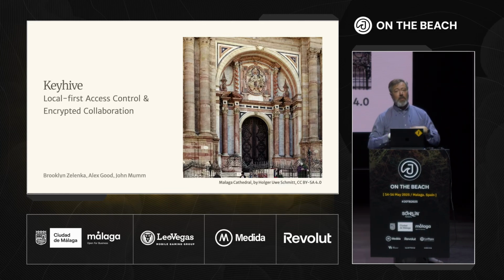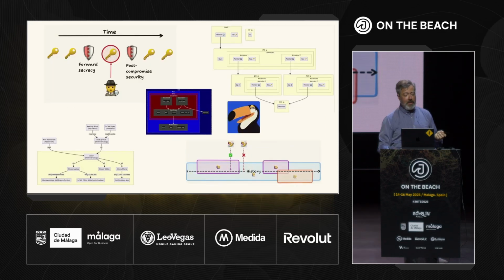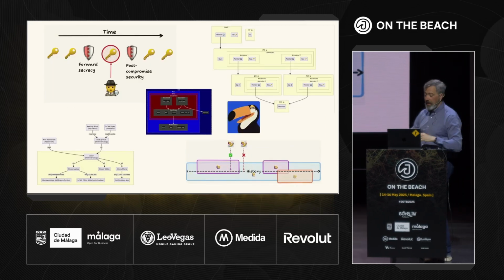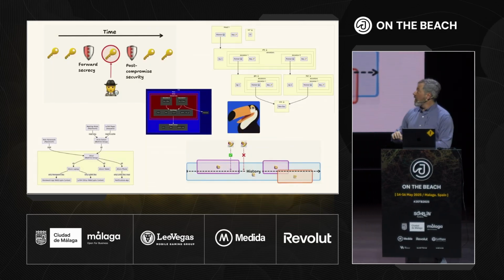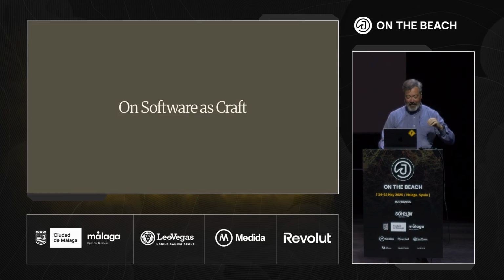But this Keyhive thing will let us federate that and have access control that travels with the data. And it's very simple. No, I'm not even going to try. I'm kidding. There's going to be a talk about this at Local First Conf in Berlin in a couple weeks. So if you're interested, you can follow up later.